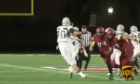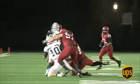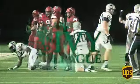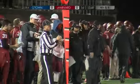Yeah, pressure comes from the right side. Nolan does a good job feeling it, but flushed out, as you said, nowhere really to go with it. A 4-wide receiver set, but Harvard bringing the blitz. We saw them bring it all night against Brown, and it works so effectively so far tonight. Being tracked down by both Dan Moody and James Duberg.